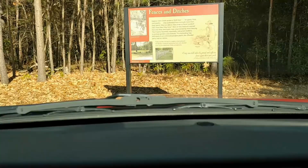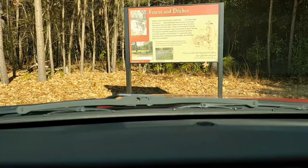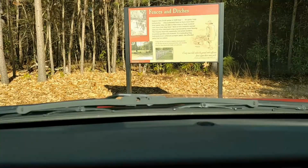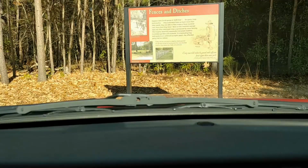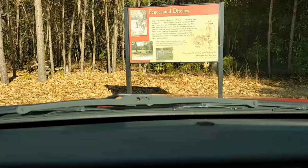Fences and ditches. Captain John Smith wrote in 1629 that, quote, for goats, hogs, and poultry, they (colonists) have so much more than they spend. They are able to feed 300 or 400 men more than they have. End quote. Most of this livestock roamed free and often destroyed crops unprotected by stout fencing. The Virginia Assembly repeatedly instructed residents to enclose gardens and orchards. If a marauding hog laid waste to an unfenced pumpkin patch, the offended party had no redress. Today, ditches and berms, slightly raised ground, are all that remain of enclosures that once divided much of the island into fences, fields, and pastures.